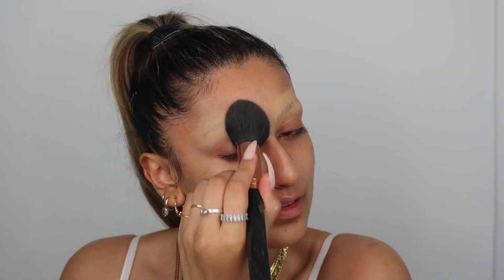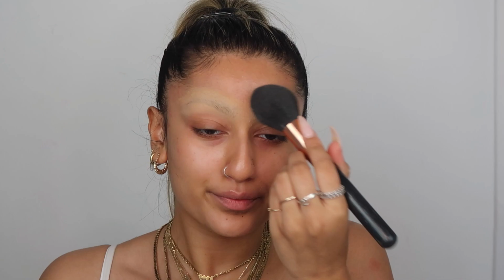I basically covered my brows with the Smashbox Studio Skin Full Coverage Foundation in the shade 3.02 because it's hella full coverage. Little crisp brown moment there, and then I set it with some translucent powder. I used a Too Faced one, and now I'm just using concealer to set my lids.